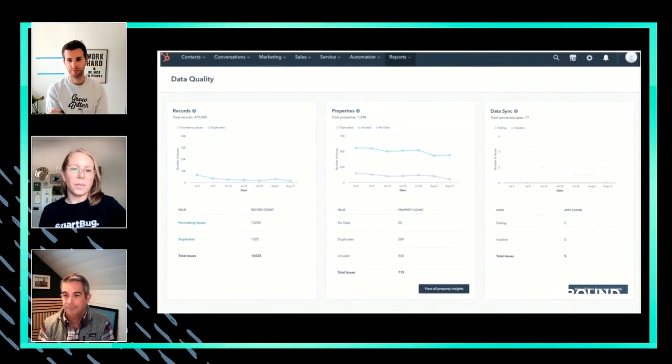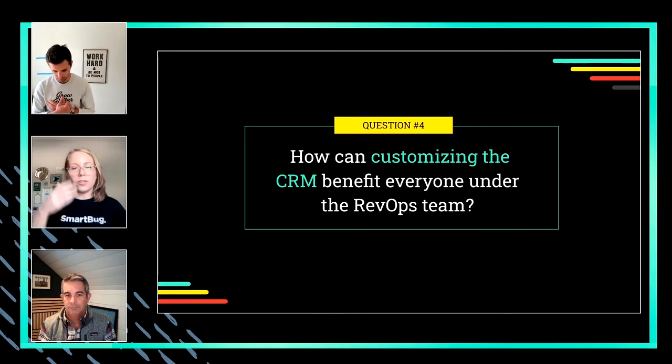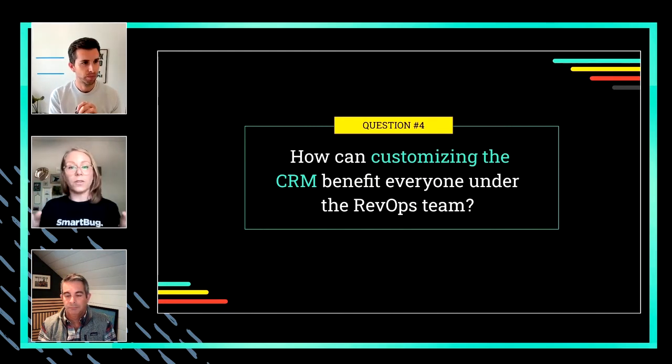Absolutely. And I know we've touched on it a couple times now, but in terms of using the CRM to benefit everyone under the RevOps team, part of why this comes to mind is what you were just talking about with the different views. I'd love for both of you to weigh in on how you view all of these customization pieces really working for the entire RevOps team.